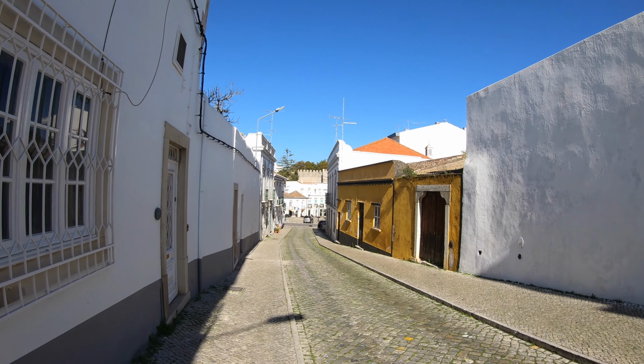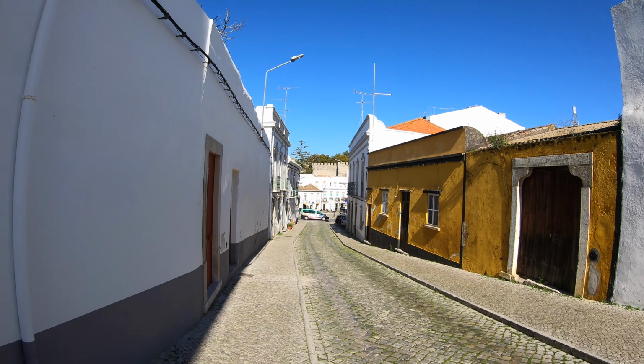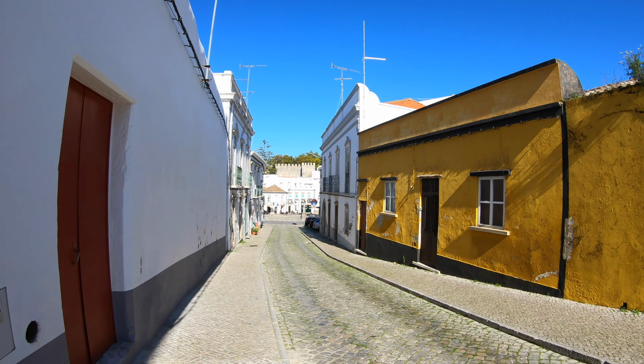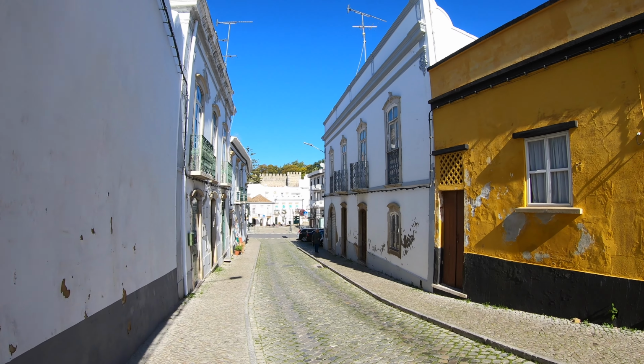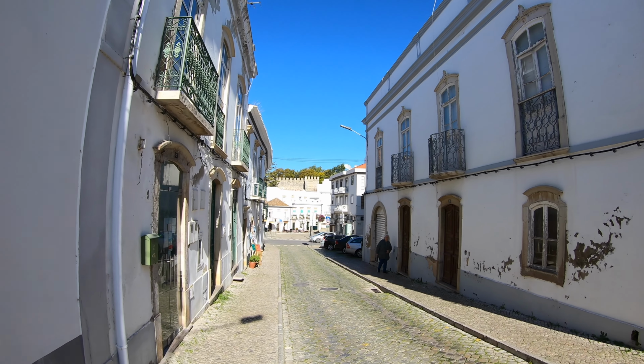This looks to be where the centre of Tavira is. Yeah. I think we can see a castle, can we? Yeah, it looks like Tavira Castle up there. Look at this yellow wall. Wow. Another one for our collection. And this is a first for us because we haven't been here before. We've never been to Tavira before. No. So we're looking forward to it.